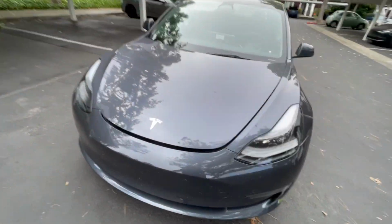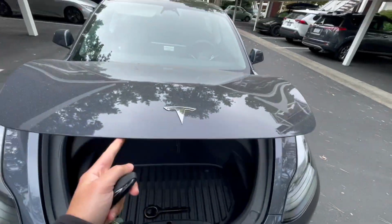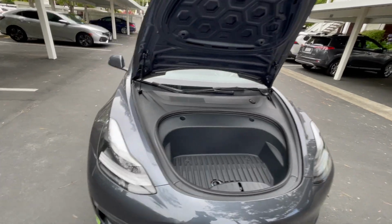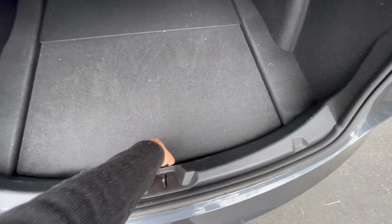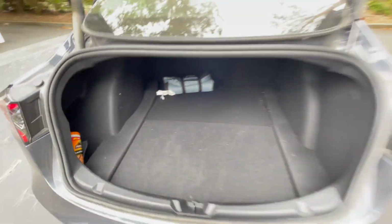This is the Tesla Model 3 2023 rear wheel drive. This is the cheapest Tesla you can get today. What I love about this car is the frunk, where you get extra space for storage, similar to what you have in the trunk where usually the spare tire goes.